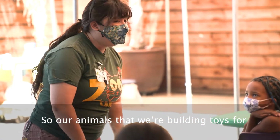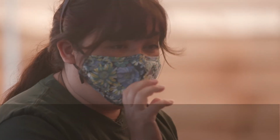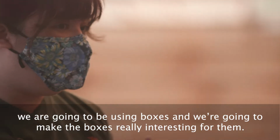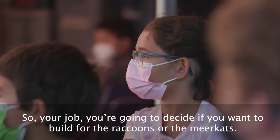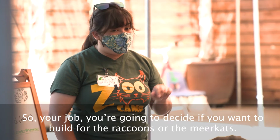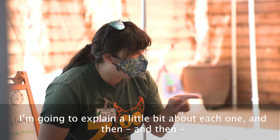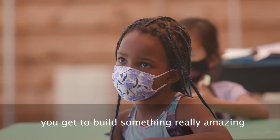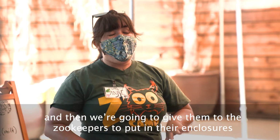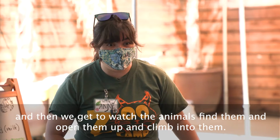We're building toys for the meerkats and the raccoons. We're going to be using boxes, and we're going to make the boxes really interesting for them. So your job is you're going to decide if you want to build for the raccoons or the meerkats. I'm going to explain a little bit about each one, and then you get to build something really amazing, and then we're going to give them to the zookeepers to put in their enclosures, and then we get to watch the animals find them and open them up and climb into them.